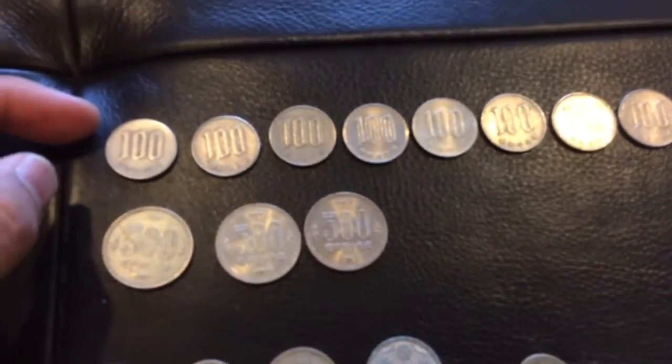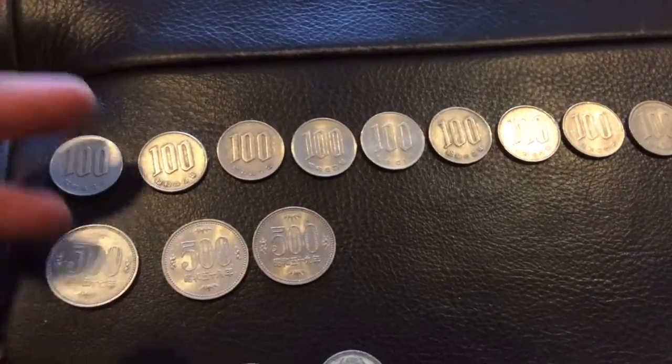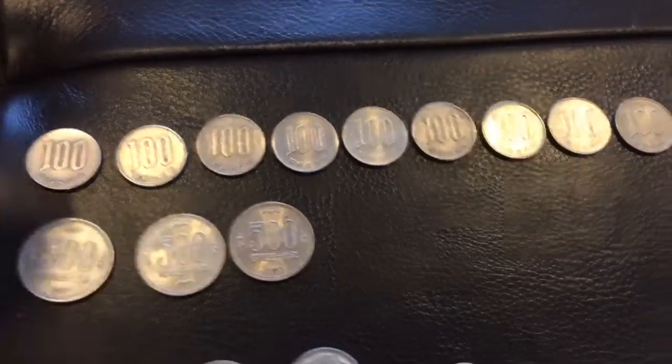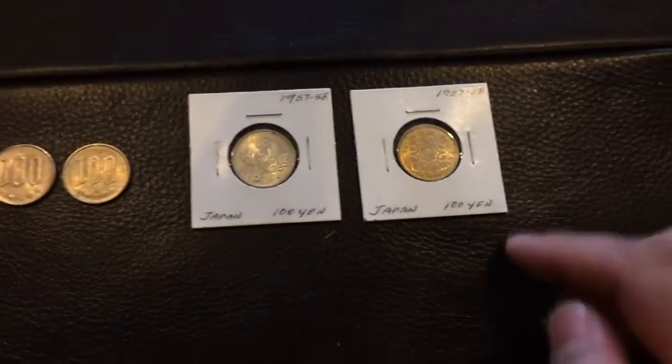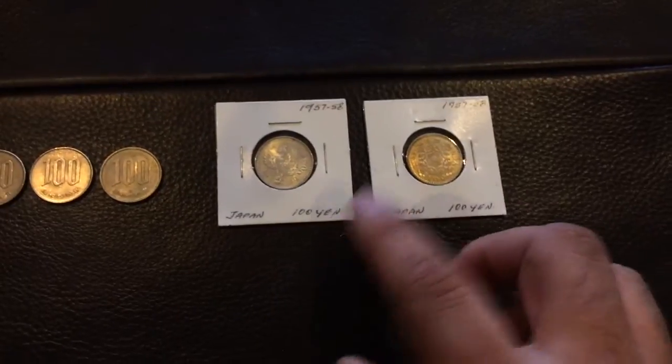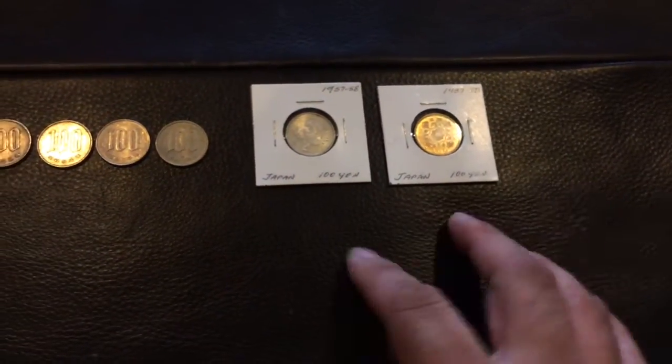So we have some Japanese yen, 100 yen and 500 yen coins, and that's worth about $25 Canadian exchange value. Even found 2 nice silver ones out of the bunch, about 60% silver, uncirculated condition. Those are about 10, 12 bucks.